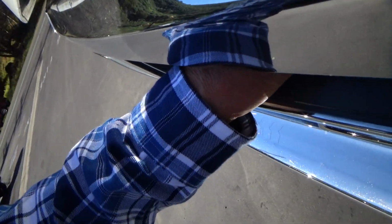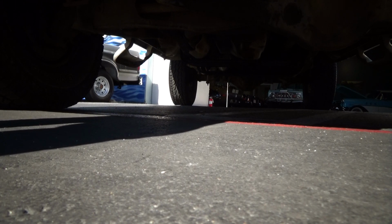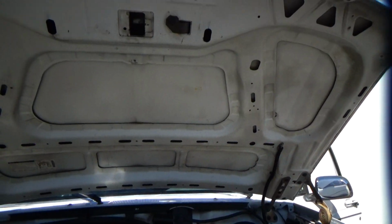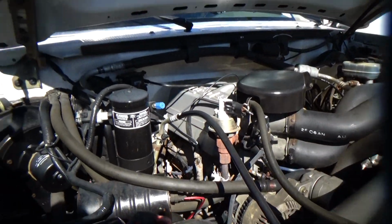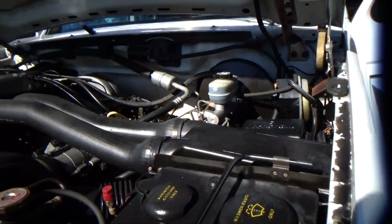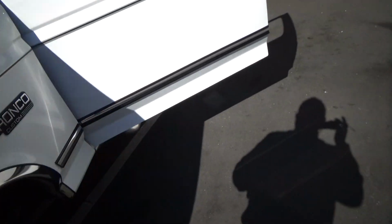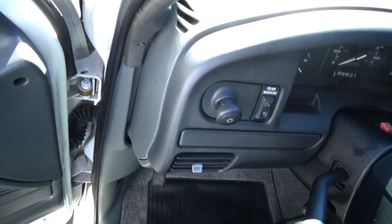So it's clean title. So engine compartment is totally stock, fuel injected, 5-liter motor. Air conditioning, you can see, has been updated. It's freshly smogged earlier this week. Completely stock, that's the way you want it. Hard to beat this truck. One owner, 60-something thousand miles. Excellent condition.